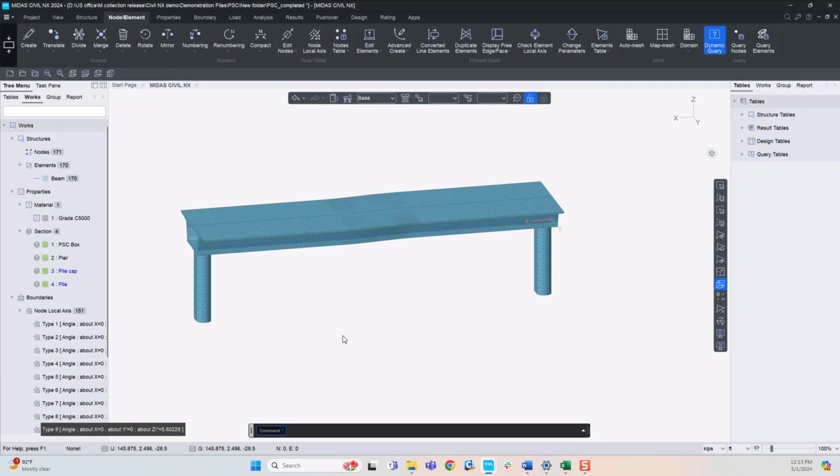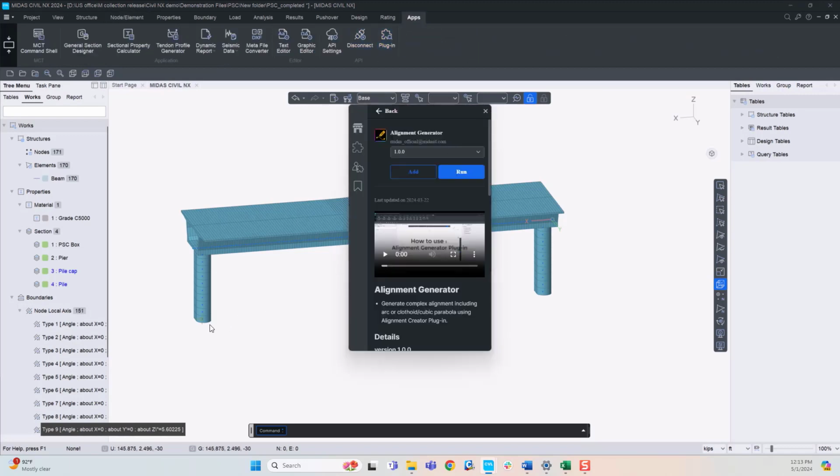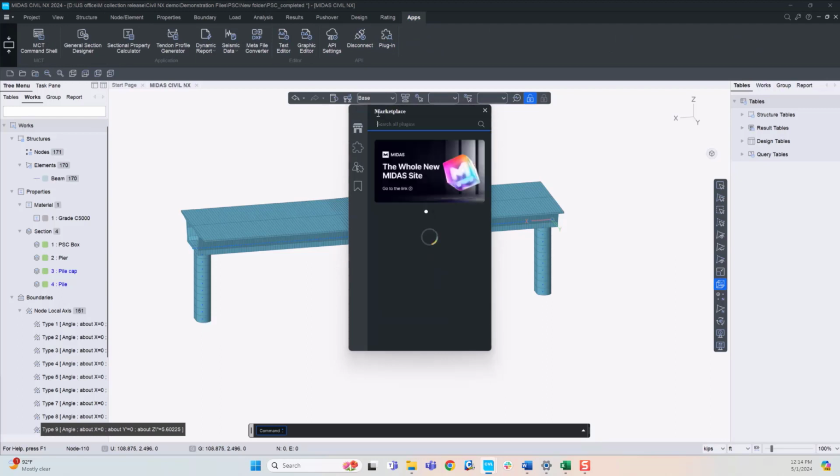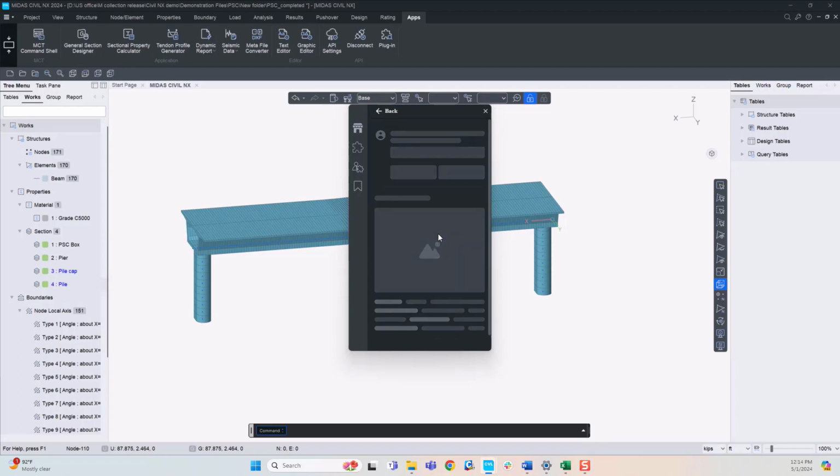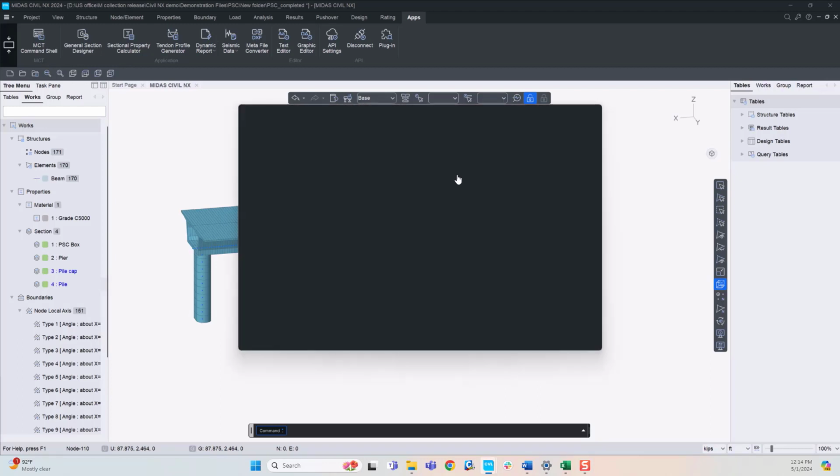Moving forward, as I talked about the group pile plugin, which is used to make some substructure details as well. In this case as well, if I want to make the pile cap and the pile, I will be using that plugin feature. So we go back to the marketplace. And here I have the group pile plugin. I just select that and I click run.